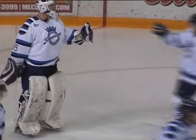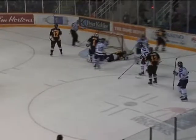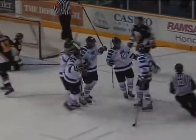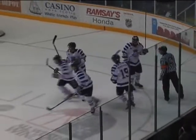4-2 in the game. It's 5-2, I should say. Pop the left blue line. Chicoutimi held it in. Harris pulling the trigger. Save made, rebounding score as Chris Holden got way over the net. And the puck got through his legs.